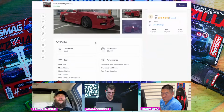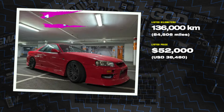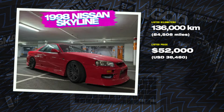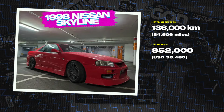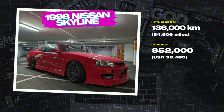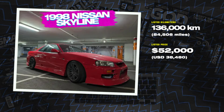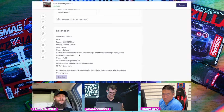What do we got? What does he want? He wants 52K, so a good price if it's a GTT. It's a DET Neo. It's manual, factory. Okay, so it's a GTT more than likely. Good call on the kit. Where do you see that? Oh, yep. Urus Monkey Magic kit specifically. Okay, I didn't know that.